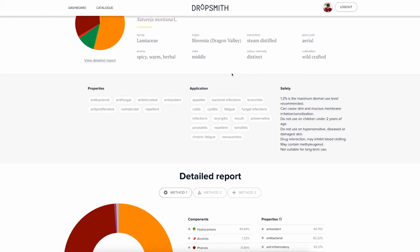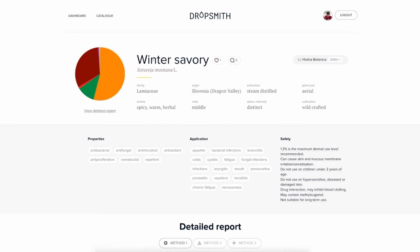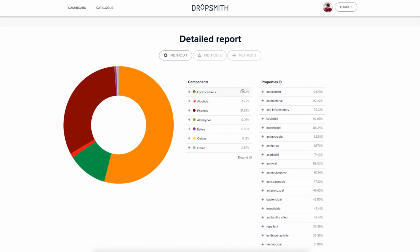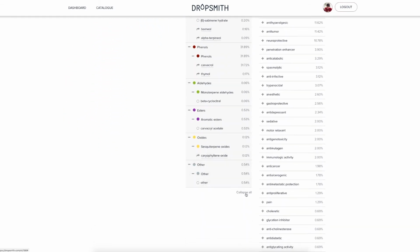As we said, properties are all based on scientific research. Applications, we have traditional use as well as scientific research, and safety is quite straightforward. If you scroll down, you will find a detailed report, and the detailed report is again connected directly to the specific essential oil, the specific batch. So every essential oil represented in Dropsmith will be completely different and unique, and this is something we also like to support and show the diversity and the beauty of these essential oils. They're all very different because their analysis are different.